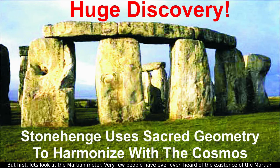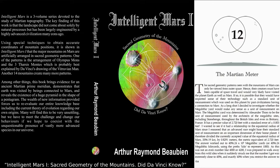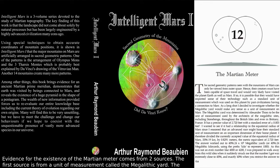Very few people have ever even heard of the existence of the Martian meter. This is a unit of length which I discovered a few years ago and have devoted a chapter to it in my book, Intelligent Mars 1, Sacred Geometry of the Mountains, Did Da Vinci Know? Evidence for the existence of the Martian meter comes from two sources. The first source is from a unit of measurement called the megalithic yard.